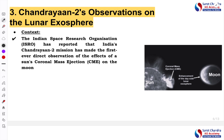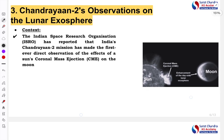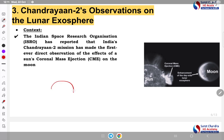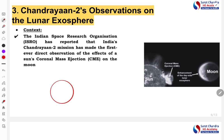The third article is about Chandrayaan 2. See, there is a very significant observation made by Chandrayaan 2. You know that there is a series of Chandrayaan 1, 2 and 3. Chandrayaan 2 was trying to land on the moon. You must have heard, this is the moon, and Chandrayaan 2 had two components. One is the orbiter, which orbits around the moon.